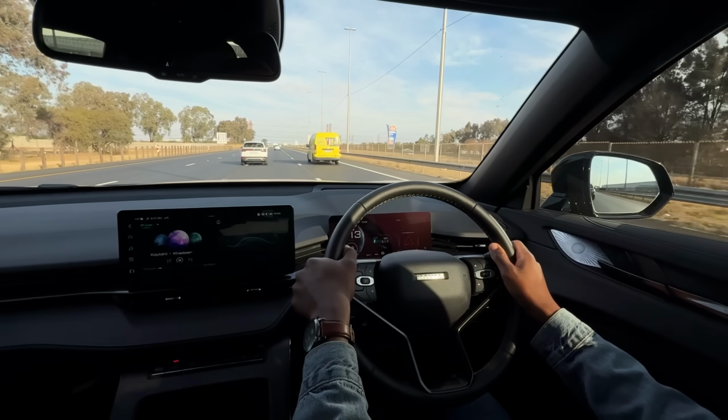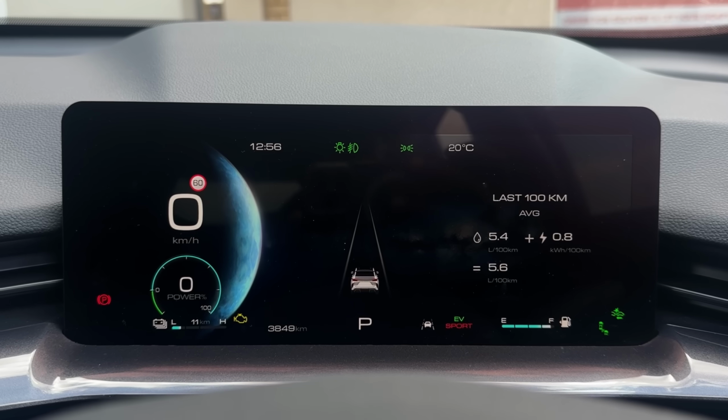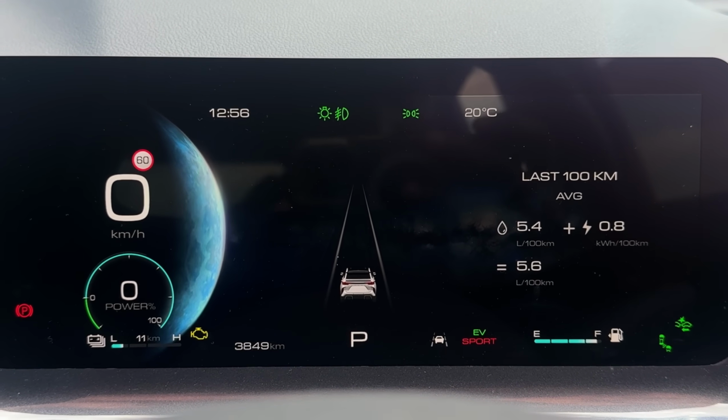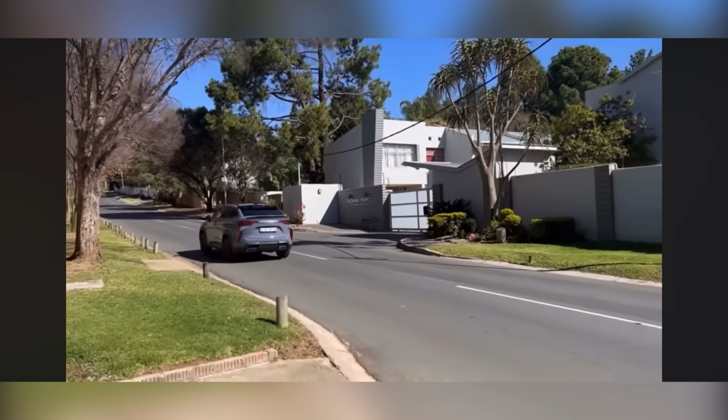In terms of my fuel consumption, I was averaging around 5.6 liters to the 100, which is a huge improvement, because on the normal GT, I was averaging between 10 and 12 liters to the 100.